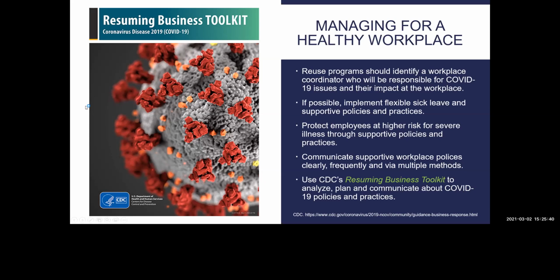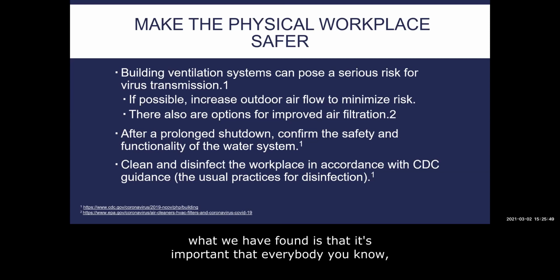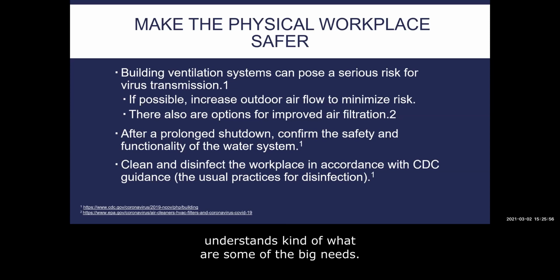And we'll move to the next slide. So making that physical workspace safer, what we have found is that it's important that everybody understands some of the big needs. We've talked with folks who are putting together plans for their boards, trying to figure out funding. Some folks have been writing grants or using some of the CARES Act funding for these types of things, especially when it comes to the reuse programs. So building ventilation, as we said, really can pose a serious risk. Thinking about those filtration solutions.